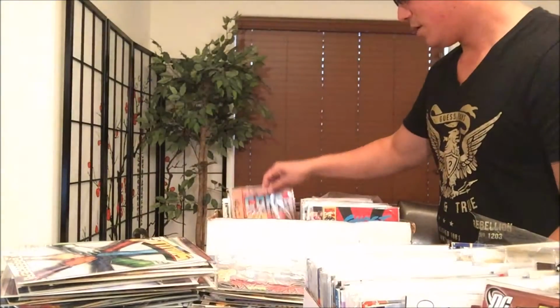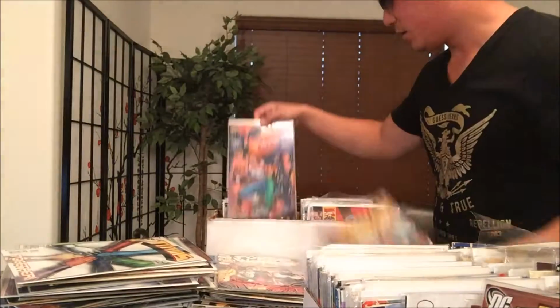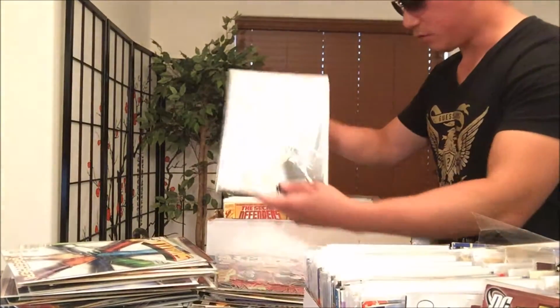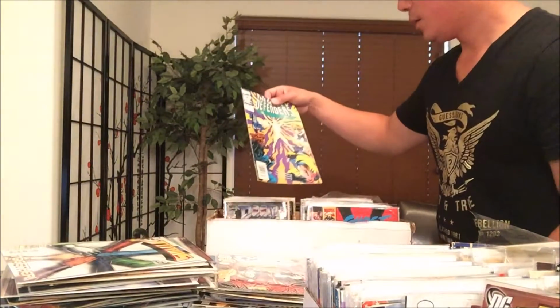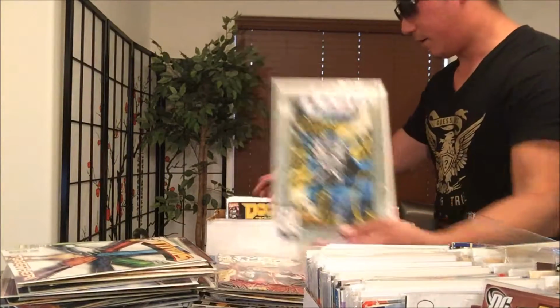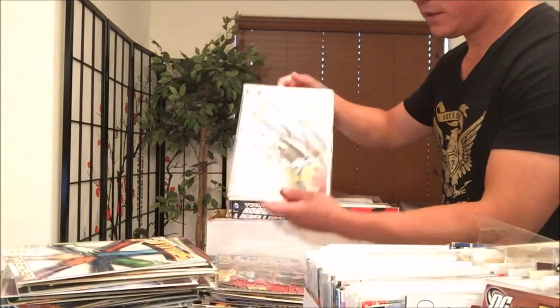72. Conan. Yeah, Annual #7. Danger Girl. Ooh, #1. New Defenders 127. Secret Defenders, which I gave away. #2. Doom 2099. I'm gonna give that away again. #13. Firestorm 76.